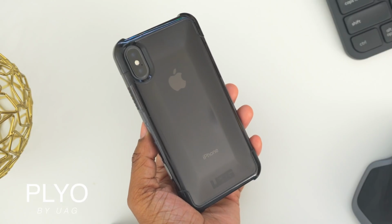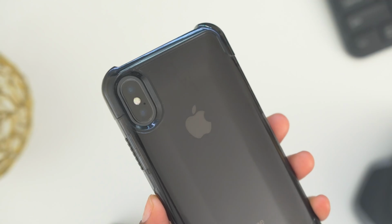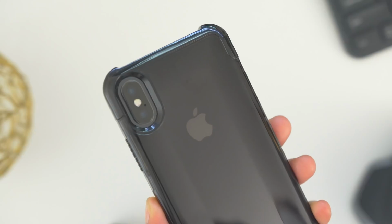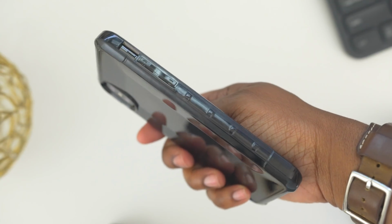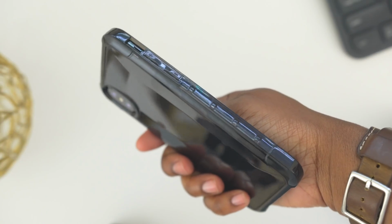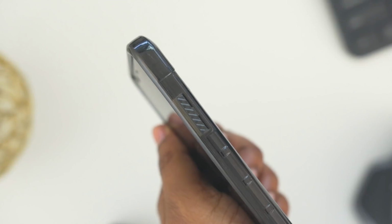It's a really good color combination, and it just kind of has this overall stealth look that I'm just digging. I love how you can barely see the Apple logo beneath the case, and it offers a lot of protection and a lot of grip as well. So you kind of have these, so to speak, textured sides in which you can place your fingers on, and then you have your volume button coverage as well as your power button coverage.